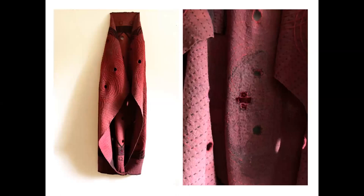Another ancient blanket that has been rescued, mended, dyed, stitched, cut, and then stitched some more. Both sides have been stitched in different ways.